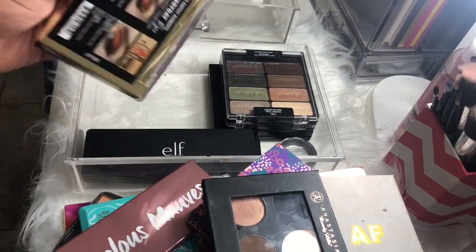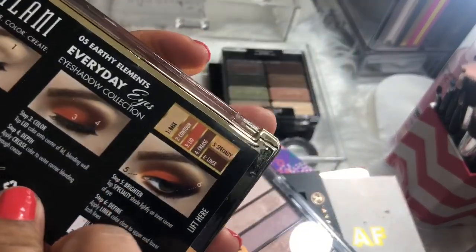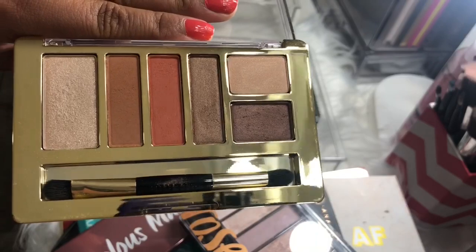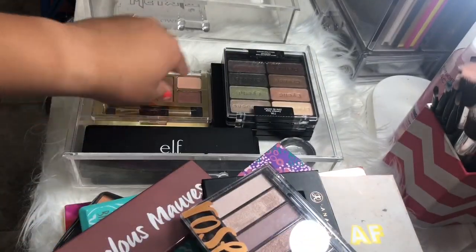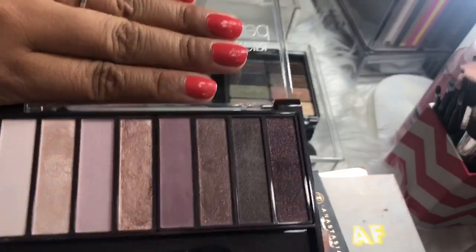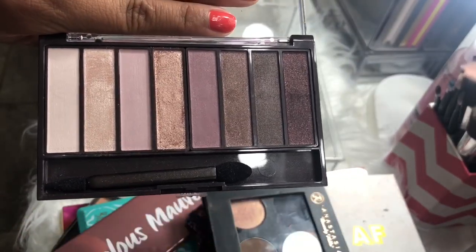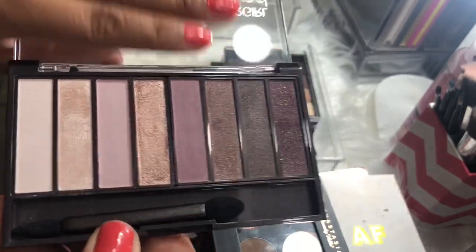The next two are my drugstore ones. And this one is the Milani Everyday Eyes Earthy Elements palette. And I really got it for that orangey shade. So nice. These are really nice quality. The next one is the CoverGirl True Naked palette in Roses. And this was the main one I wanted because I didn't really have any pinky rosy tones. And this one's actually a really nice quality.